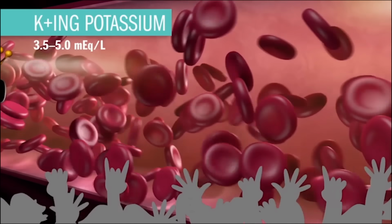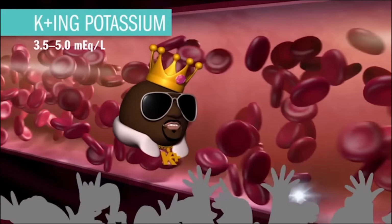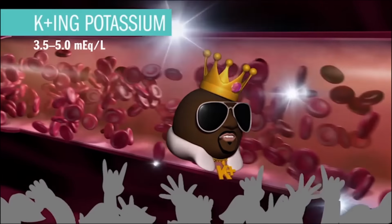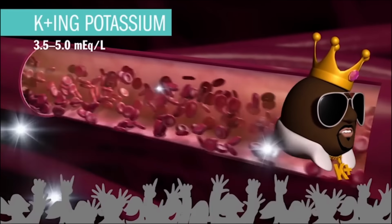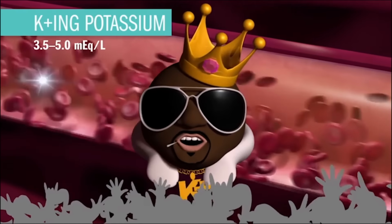First on the list is King Potassium at 3.5 to 5.0 milliequivalents per liter. He's the king of action and contraction, especially in the heart and skeletal muscles, keeping each muscle cell charged, or basically polarized, via the sodium-potassium pump. His slogan is, I'm the king of action and contraction, baby.